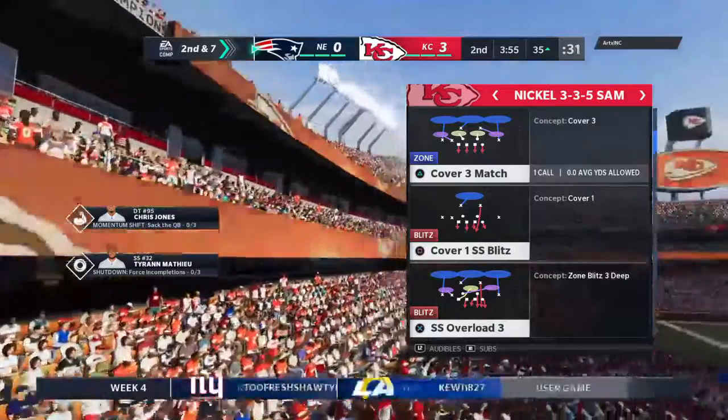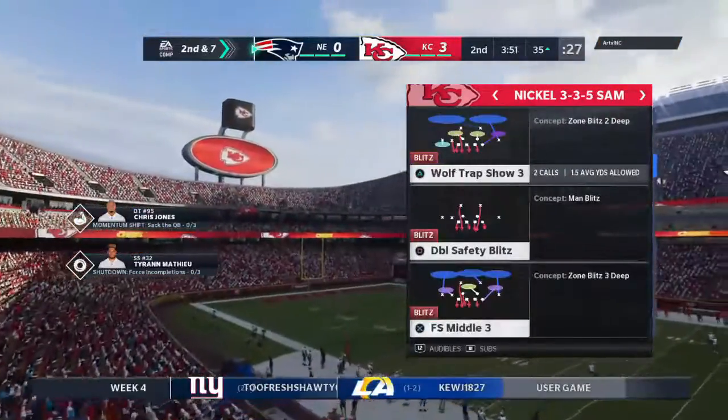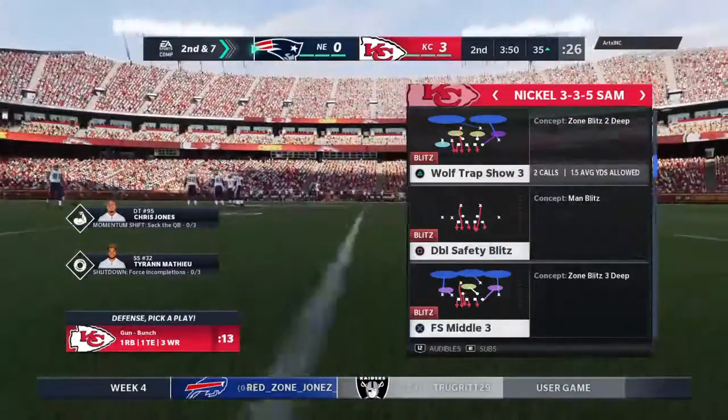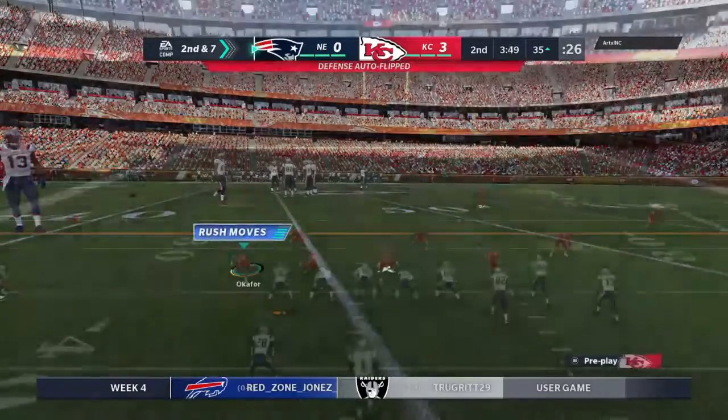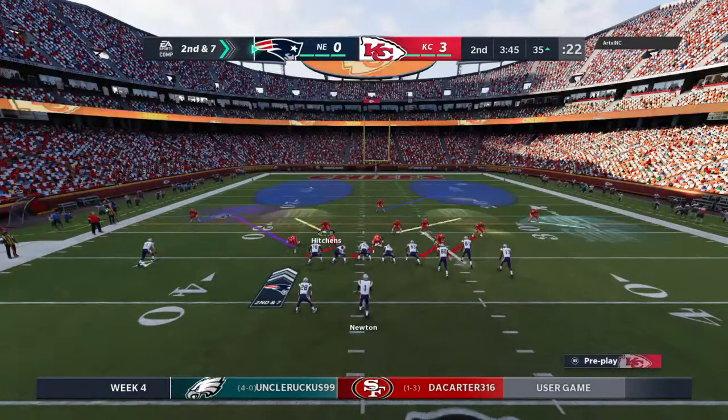Well, if the coaching staff's doing a good job upstairs, they'll file away what they just saw from the defense right there. They sold out to stop that running play. I'd say keep that in mind. They want to try that again. Go play action, hit them over the top. 2nd and 6. No, scratch that. 2nd and 7.